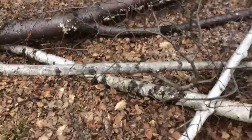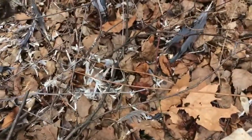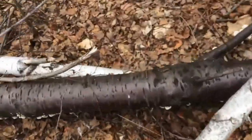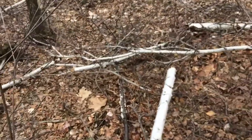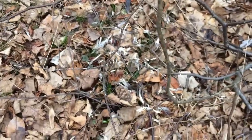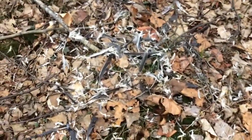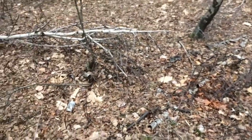Now let's go backwards in time here from where we just came. See all the feathers there. And there. Okay, and then we're going to travel further up. Sorry for the quality of this video while I'm not on a tripod. Just to show you evidence. More feathers there and over here. So something has been messing with something here.